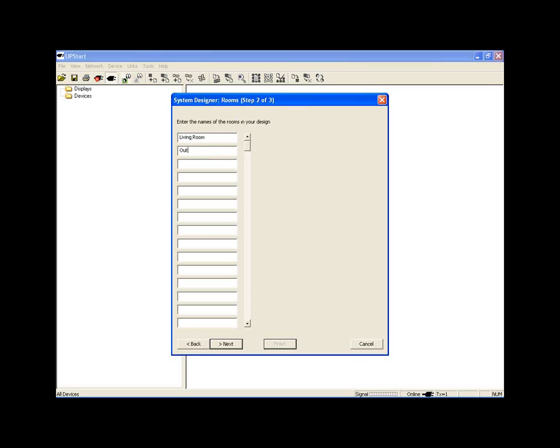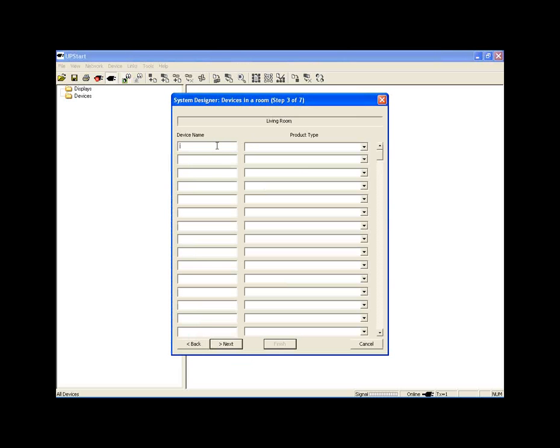And I've got 5 different rooms I'm going to add here. I'll save the last one for later. Now, we put in all the different rooms. Now in the living room, what are we going to add? Well, right here we're going to put the keypad in the living room.